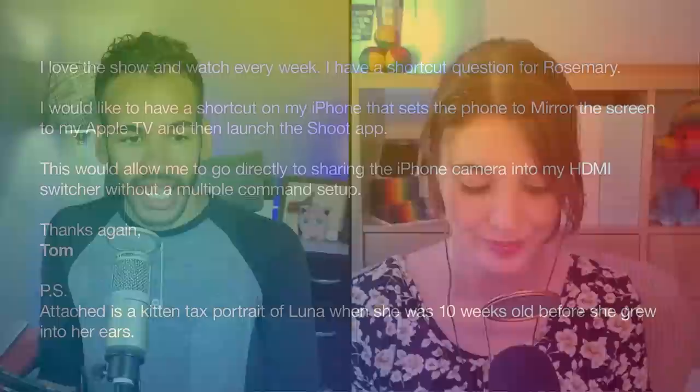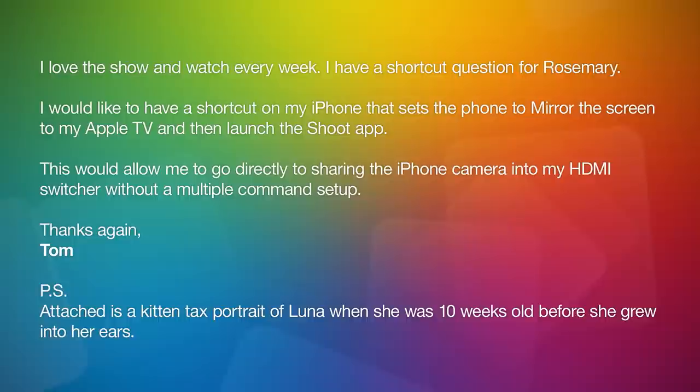Shortcuts Corner is the part of the show where you write in with your shortcuts requests, and Rosemary Orchard, the shortcuts expert, provides a response for you. All right. Our first Shortcuts Corner request comes in from Tom, and Tom writes, I love the show and watch every week. I have a shortcut question for Rosemary. I would like to have a shortcut on my iPhone that sets the phone to mirror the screen to my Apple TV and then launch the Shoot app. This would allow me to go directly to sharing the iPhone camera into my HDMI switcher without a multiple command setup.